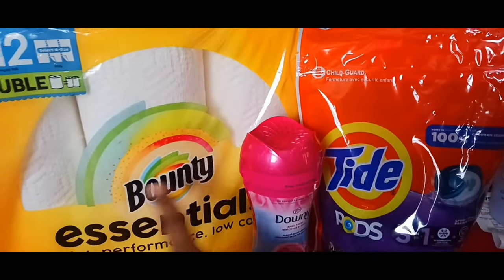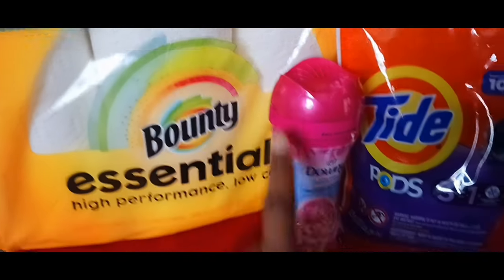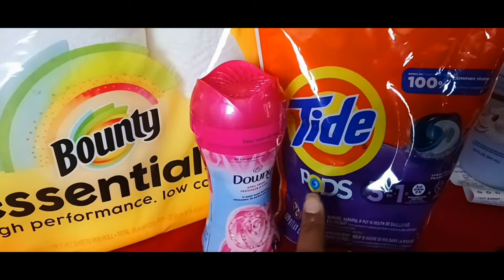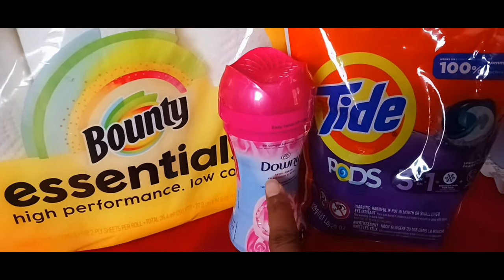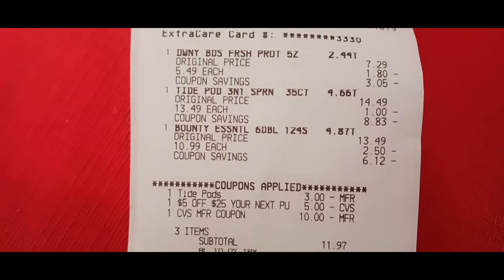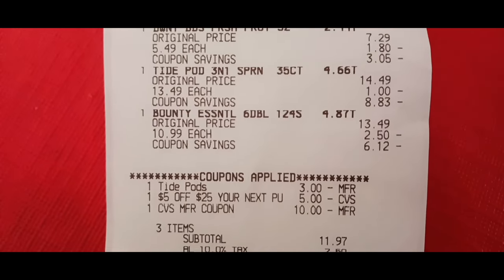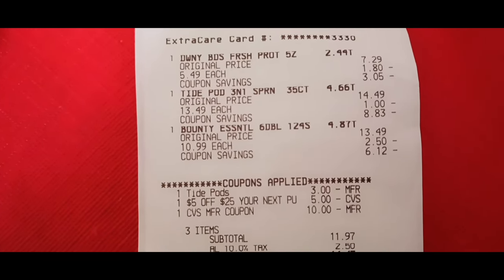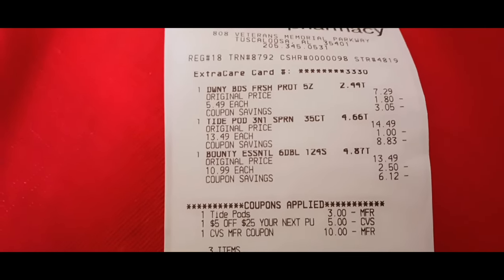Okay, this is what I rolled my $10 extra buck from the CoverGirl on. I didn't have no digital here. I didn't have a digital here. I had a $3 off one digital here. But I had a $5 off $25 that was expiring today that CVS gave me. So $5 came off of there plus the $10 extra buck that I got from the CoverGirl. So let's look at my receipt. Okay, here's my receipt. Y'all see the $3 off one digital, the $5 off $25, and the $10 extra buck that I got back from that. I paid $11.97 out of pocket. I got back $8 extra buck, but I went ahead and used that on my next transaction.